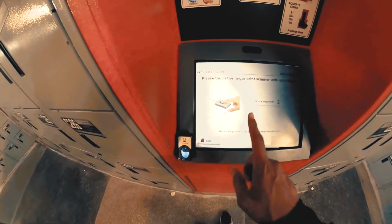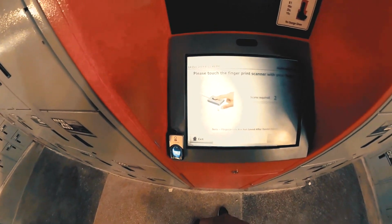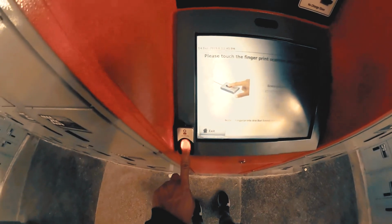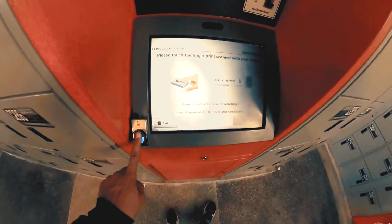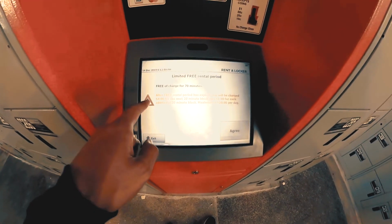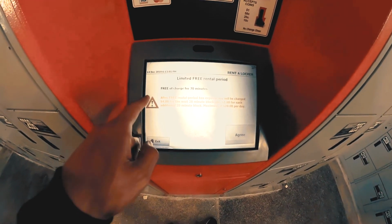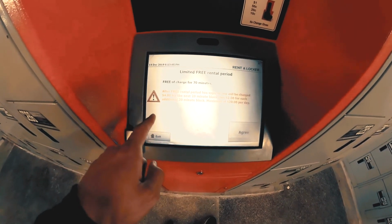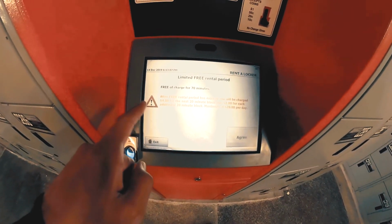So anything, you just pick anything, Cyclone or Human, and then just need to put your finger here again. And then after pre-rental, it's free of charge for 70 minutes. So after that, if you go over, it's $4 that you will pay. So $2 for each 20 minutes.